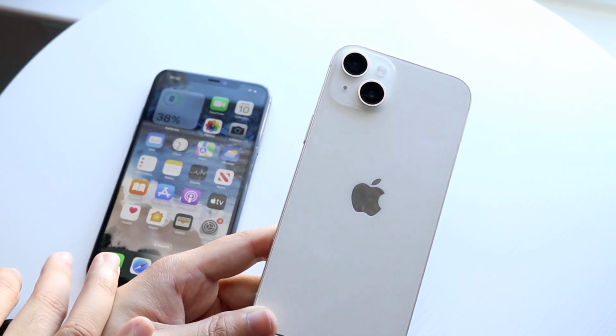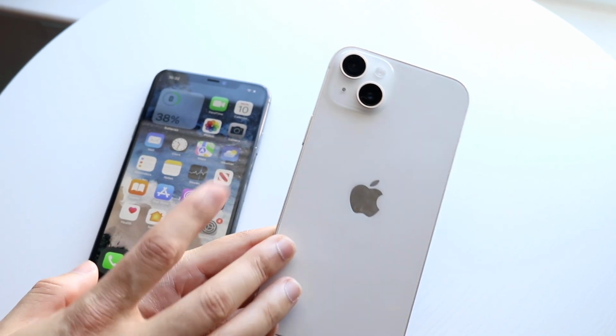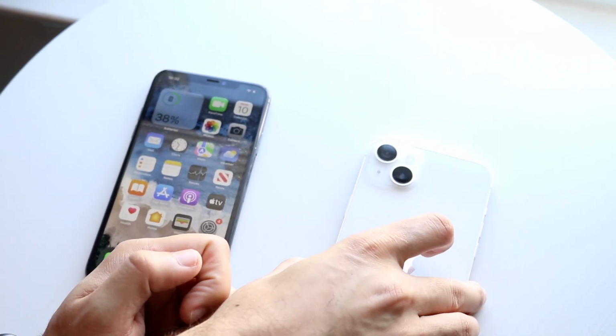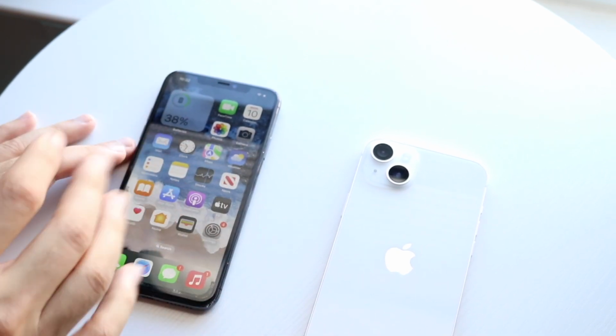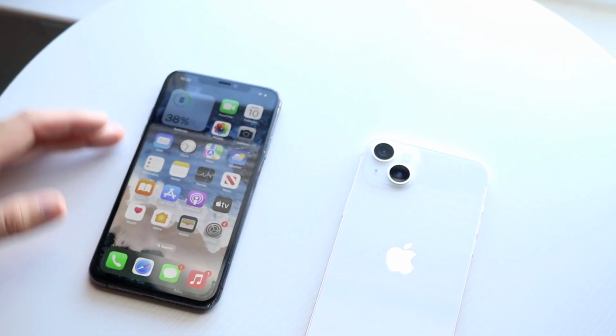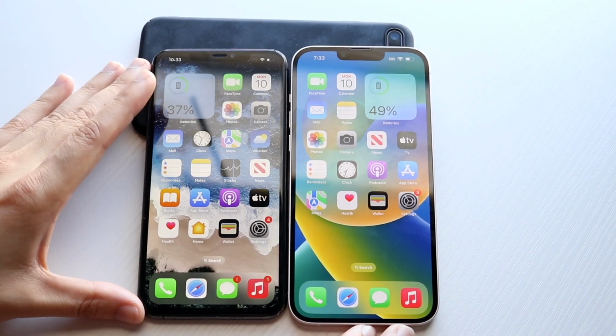Now let's go into a speed comparison between both these phones. The iPhone 14 Plus has the Apple A15 Bionic chip inside of it with 6 gigabytes of RAM, whereas the iPhone 11 Pro Max has the Apple A13 Bionic chip inside of it with 4 gigabytes of RAM. So let's see which one's the faster one. Okay, there we go. All the apps are cleared out in the background, so let us get into it.